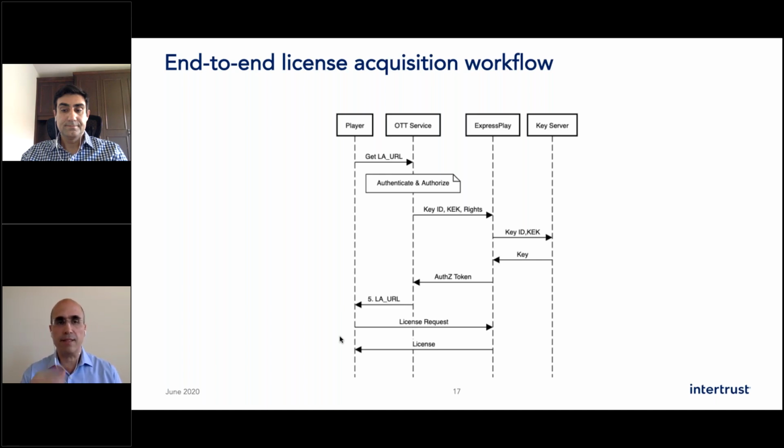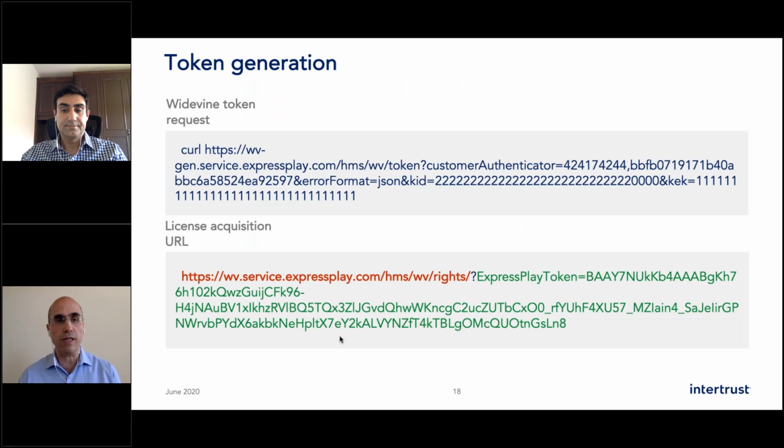What it looks like in practice, this is a request to retrieve a Widevine token. You can see it's a very simple curl command. In this case, we're not passing any rights. We're just specifying a specific key identifier. And the license acquisition URL that is returned, you can see it has a compound URL. Part of it points to the license server, the part in red. And then the second part is the authorization token.